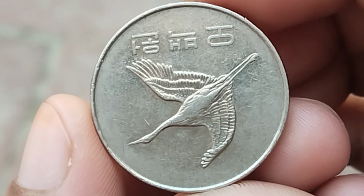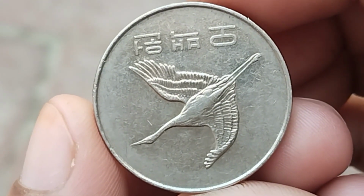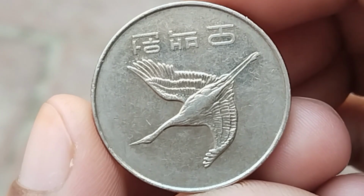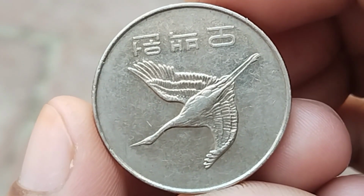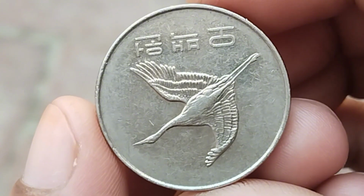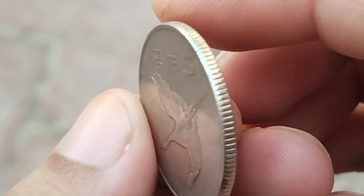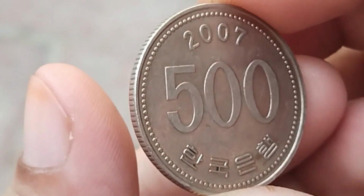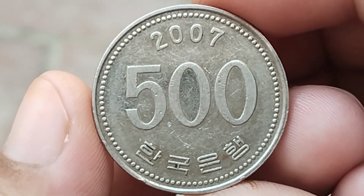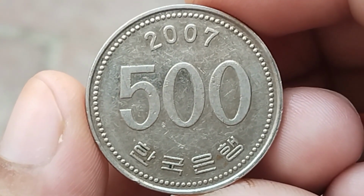Let's take a closer look at the design of the South Korea 500 2007 coin. On the obverse side, you'll find the image of a Siberian tiger, a majestic animal that holds a special place in Korean culture. This powerful symbol represents courage, protection, and strength, values that resonate deeply in Korean history and society. The reverse side features the denomination 500 along with the year of minting, 2007, and the Bank of Korea written in Hangul, the Korean script.